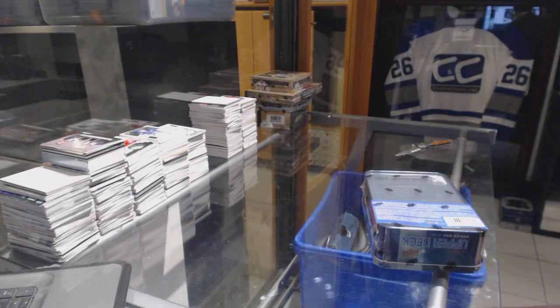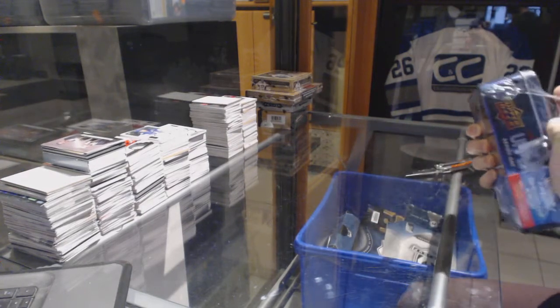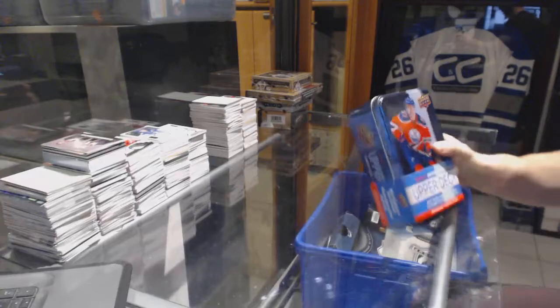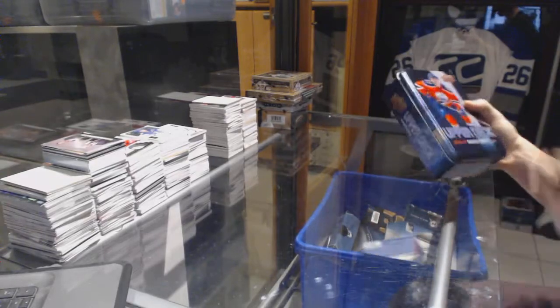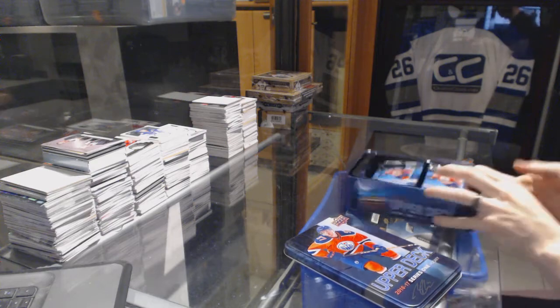Here we go, CNC group break number 6692. We're going to start with the 16-17 Series One and the 13-14 Artifacts. Jumbo for the kids.